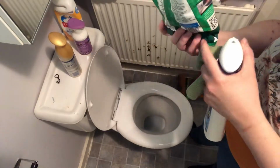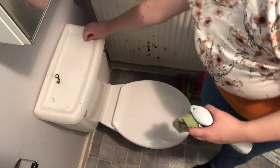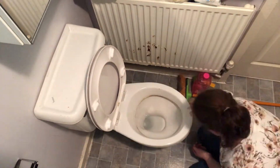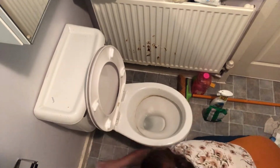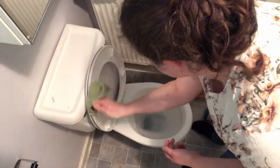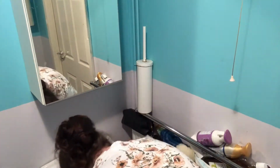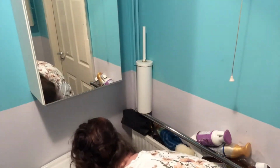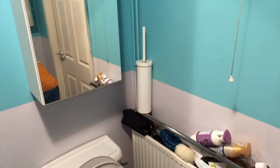Also looking into replacing this radiator here. It's been like this since we've bought the house, and I keep meaning to look into something. I think the whole radiator probably needs to be replaced. I'm also looking into a new toilet. I do want a new bathroom, but I'm not sure whether I'm going to update some of it or all of it. The radiator, I need to either cover it up or probably get a whole new radiator, but it just seems a bit of a weird place to have a radiator, really. So that's why I've been hesitant on what to do with it at the moment.